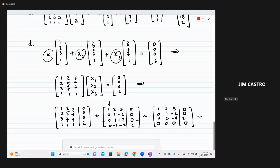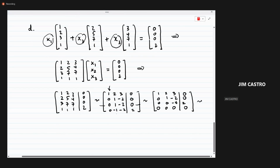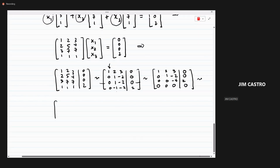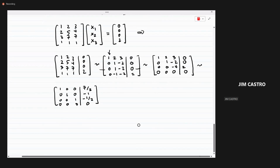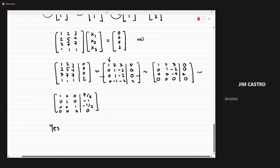Now, of course, tell me what you got for your final. I won't go through the steps, but what did you get for x1, x2, x3? 7 halves, then negative 1, and then negative 1 half. Okay. So if you got that far, then you can say yes, and you can actually write it out.